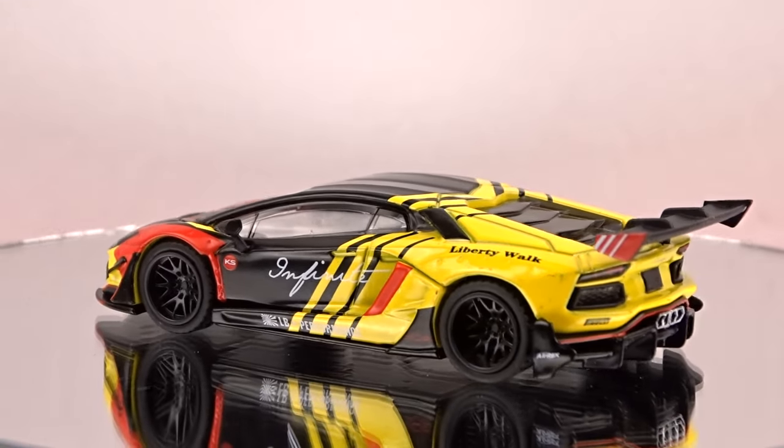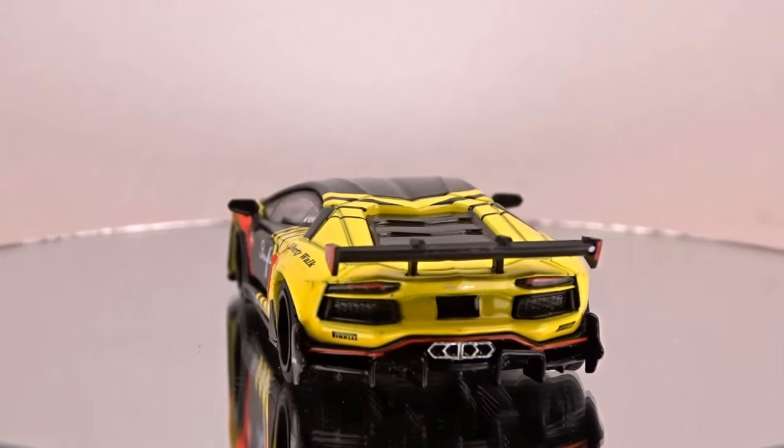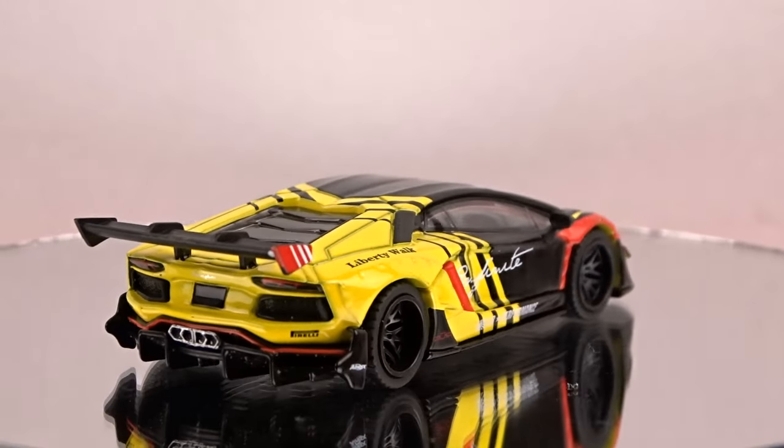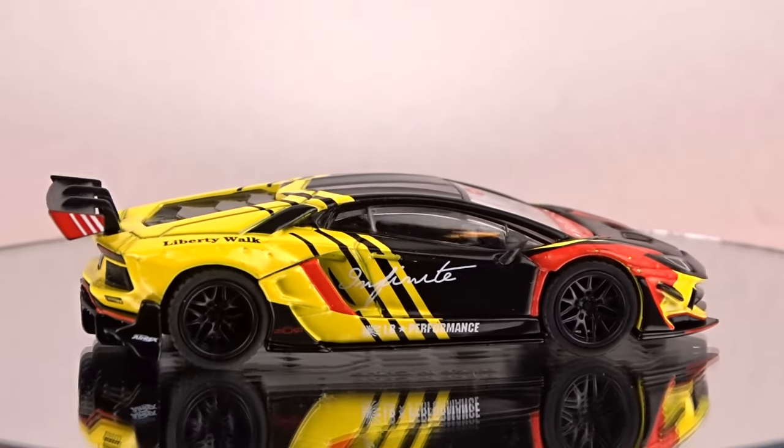But I did talk to a lot of people, and people are starting to switch over to these Mini GTs and Tarmac and stuff like that, and Pop Race. It's kind of interesting out there, talking to some of these people. But to start out here, we got the Mini GT.